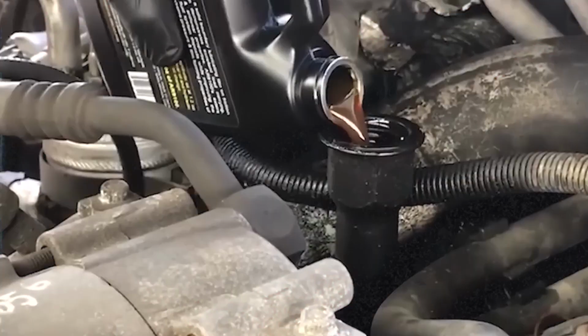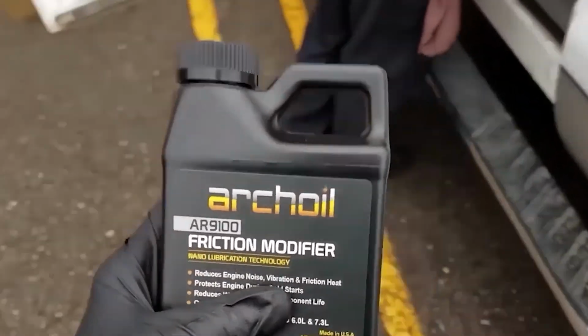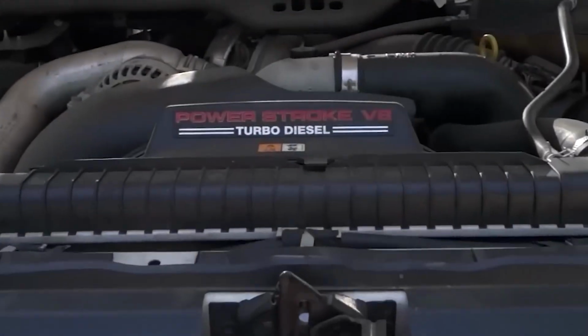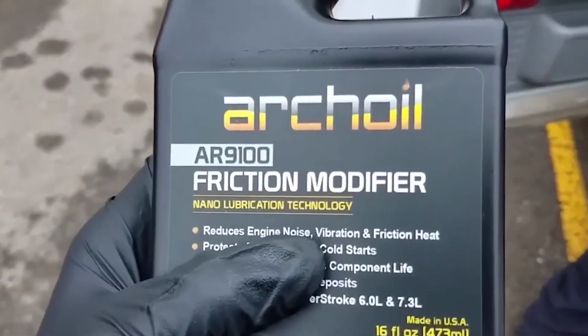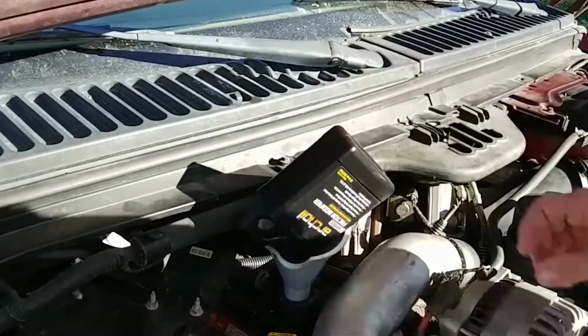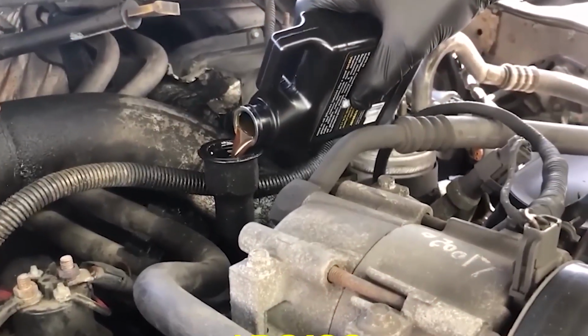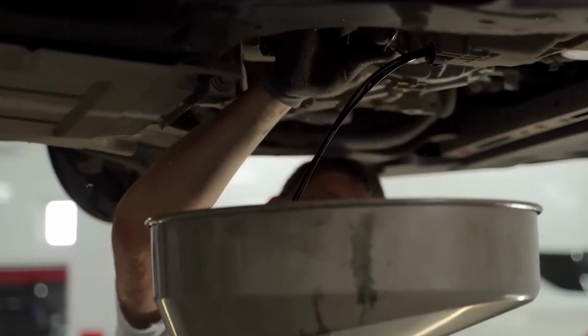While designed for diesels, it works in gas engines, gearboxes, differentials, and even wet clutches, without harming emission systems or over-thickening oil. It's not a fix for existing damage, but it's a proven line of defense for high-stress engines. If your diesel sounds tired on cold mornings, AR910 might be the silent upgrade your truck's been waiting for.